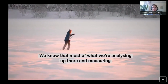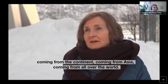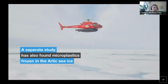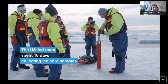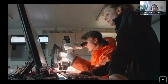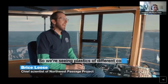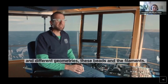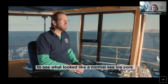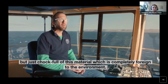We know that most of what we are analyzing up there and measuring are long-range transported pollution, coming from the continent, coming from Asia, coming from all over the world. And so we're seeing plastics of different colors and different geometries, these beads and the filaments. For us, it was kind of a punch to the stomach to see what looked like a normal sea ice core in such a beautiful, pristine environment, but just chock full of this material, which is completely foreign to the environment.